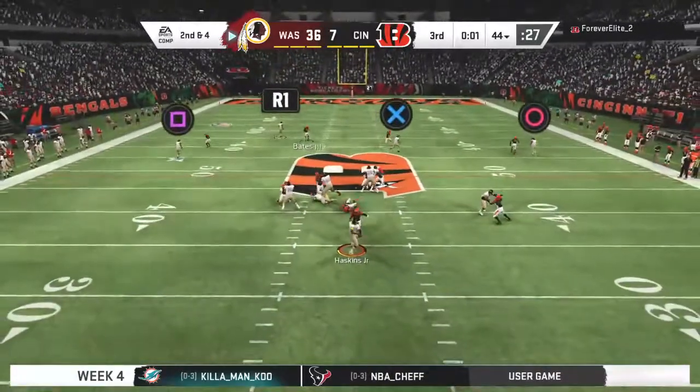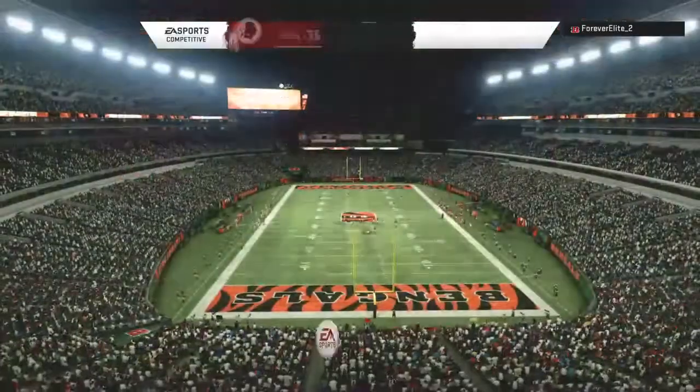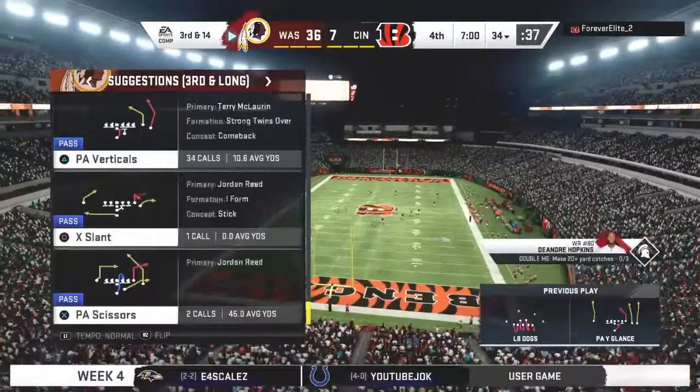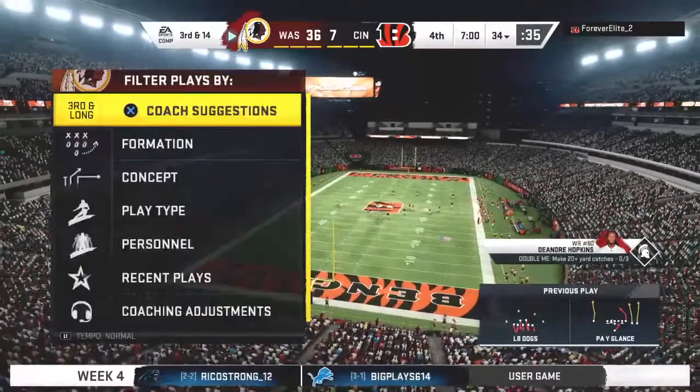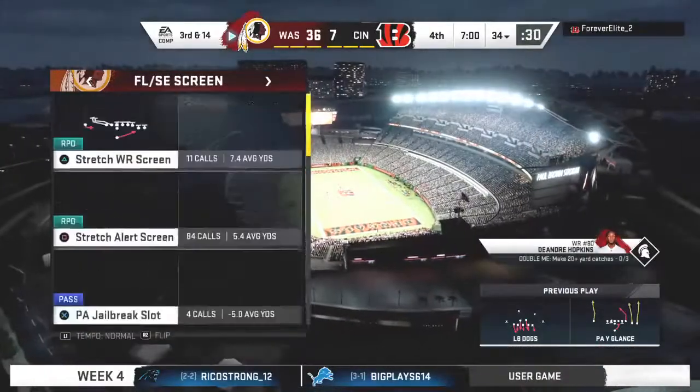From the 44, Haskins. And he's going to be taken down. They sack him on what will be the final play of quarter number 3. Back now in Cincinnati. A lot of folks starting to make their way to the parking lot. Their guys trail big here to begin quarter number 4.